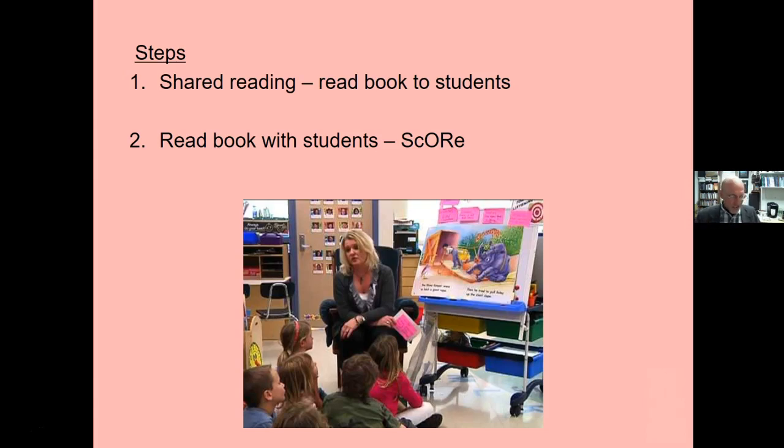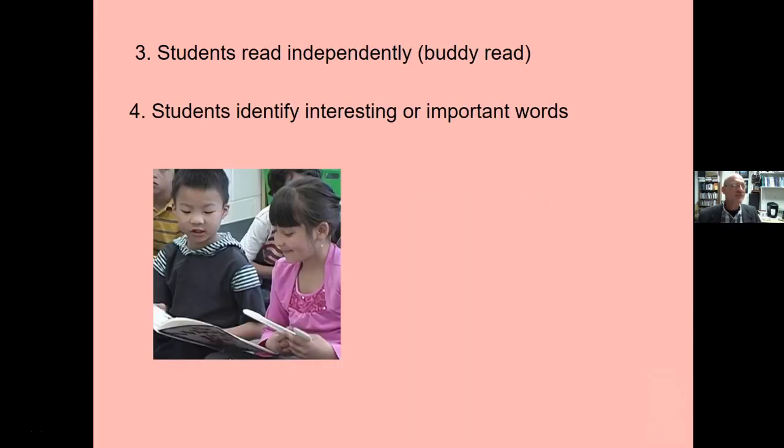Step 2, read with the students. Read together, pointing at the words. Choral reading if you have a piece of text that they can all see. Scaffolded oral reading. Whisper reading as they read along as you read with them. But they should reread until fluency is achieved, usually 2 to no more than 3 or 4 times. So you read to the students, you read with the students. Step 3 is the students read independently. Ideally, this works if they can turn to a neighbor or read with a buddy.